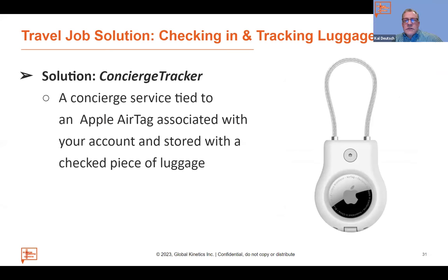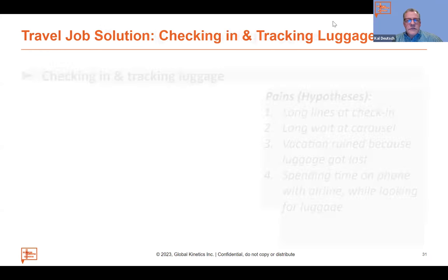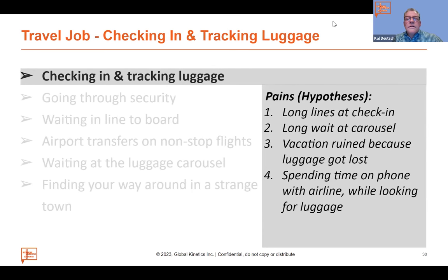Oops, somebody controlling my screen? Is that not you advancing? No, it was moving out of time.